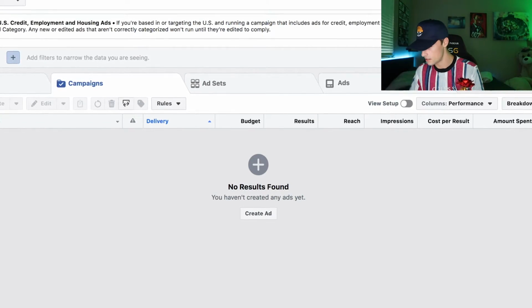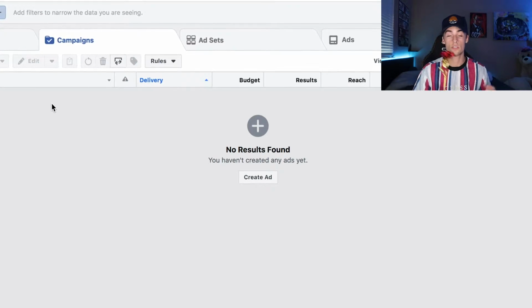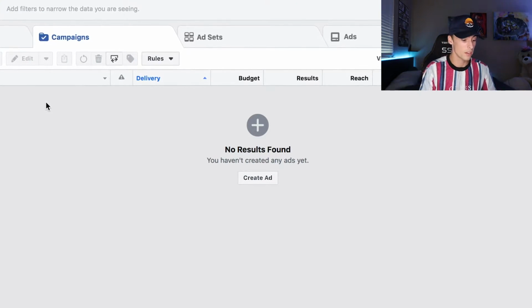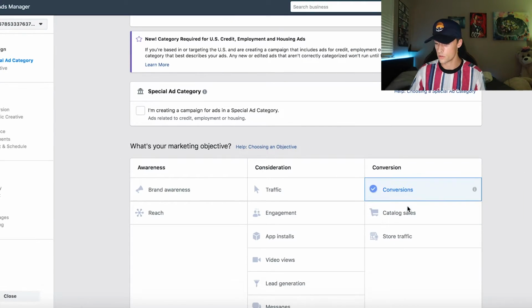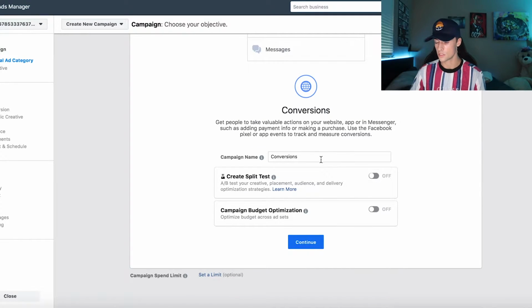So let me exit out of this. Actually, I don't know why that's up there. This is just a dummy Facebook ad account that I've created just to show you guys how I would set up a campaign. So let's click on create. Let's click on conversions. We're always going straight to conversions. I'm not doing engagement, traffic, catalog sales, anything like that. Straight to conversions. I'm going to label this gold rose. I'm not going to do split testing or CBO.